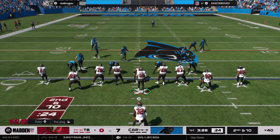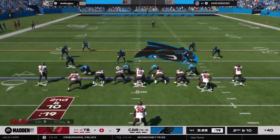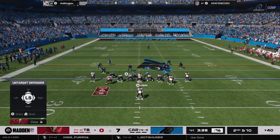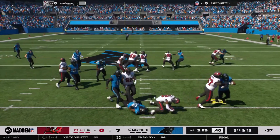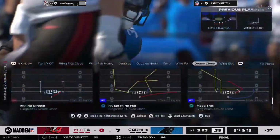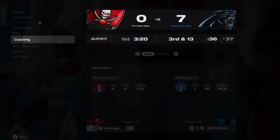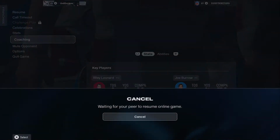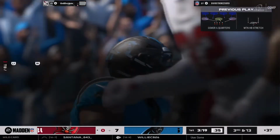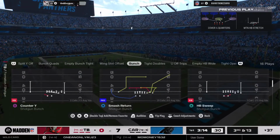Now it's 2nd and 10. They'll run here with a rookie. And he is going to be stopped cold behind the line of scrimmage. This will be a loss of 3, and now a much tougher 3rd down looming. That was well played there defensively.